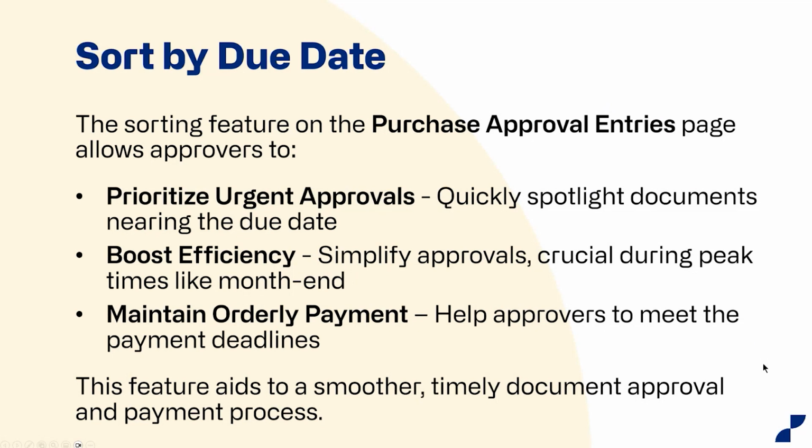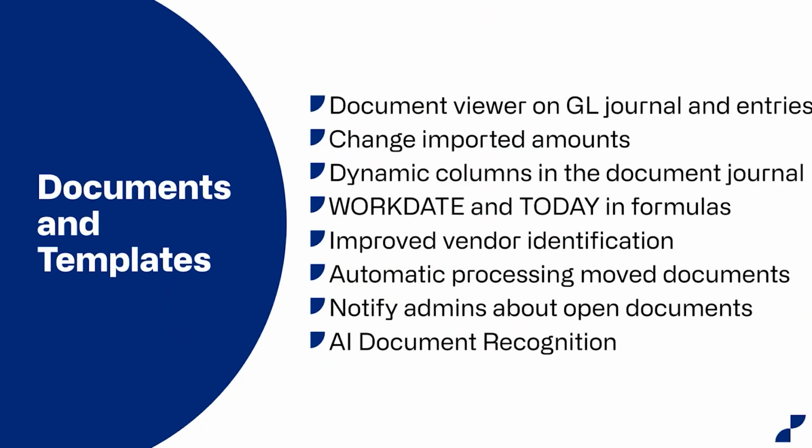Yeah, moving on. Now it's time for a bigger section. It's about the document capture documents and templates. And we do have something here that was not mentioned in the roadmap.